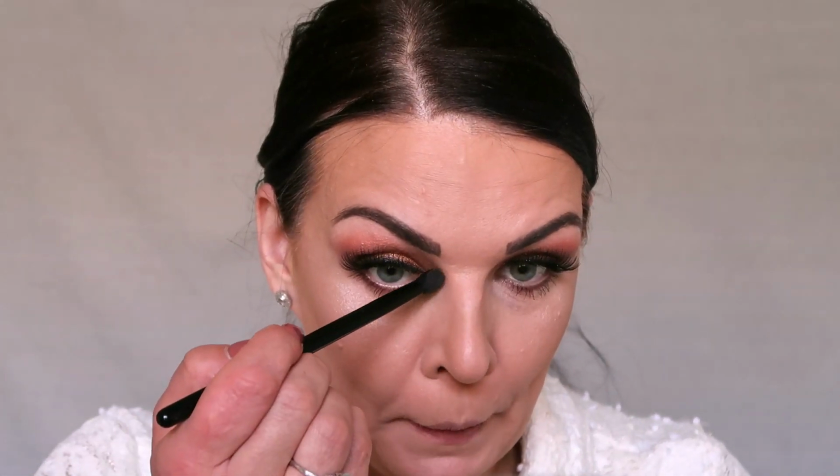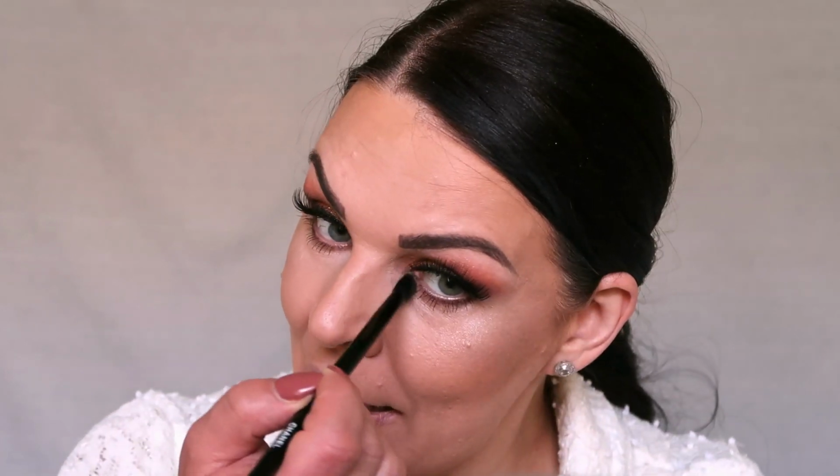And time to use a blush. I decided to put a little bit of this highlighter on the corner of my eyes.